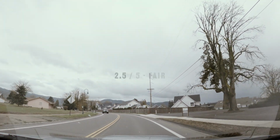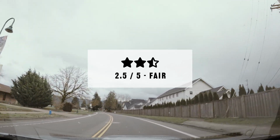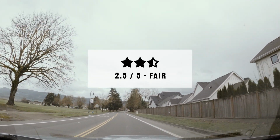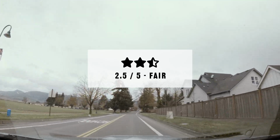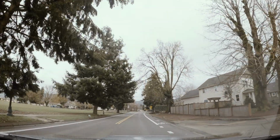Alright, well, that full path was a mix. The aggregate score came out to 2.5 stars. Fair. Definitely some great sections here and there with a lot of uninteresting connectors. However, though the views were great, the rain was sometimes crazy.